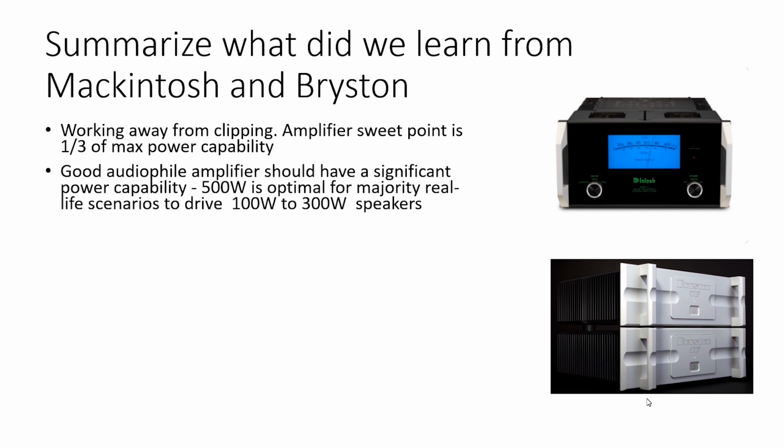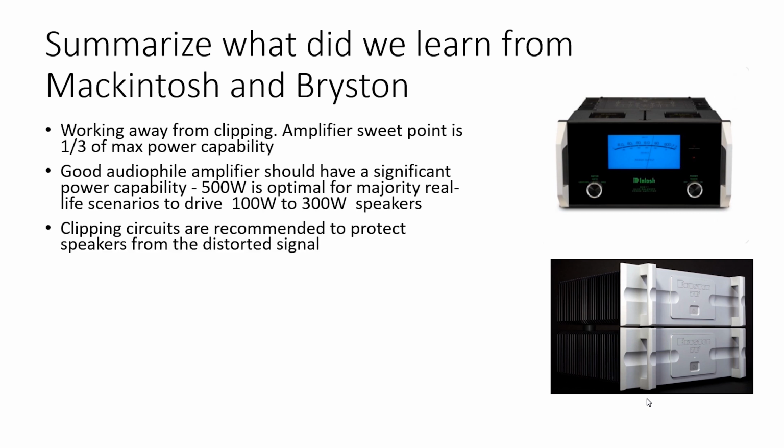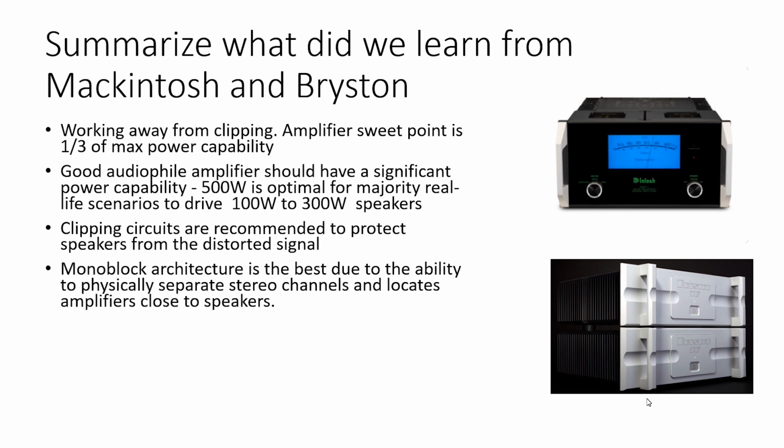500 watts is optimal for the majority of real-life scenarios to drive 100 watt to 300 watt capable speakers at optimum listening volume. Soft clipping circuits are recommended to protect speakers from distorted signal. Monoblock architecture is part of the high-end amplifier design due to the flexibility to locate the amplifier close to the speakers and 100% stereo channel separation.